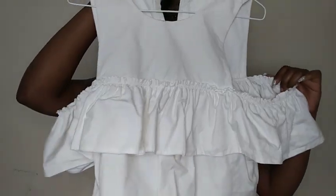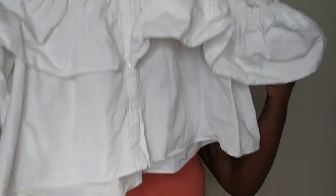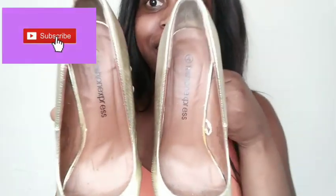I hope you can see it clearly. Yep. And it has buttons at the back and these arms. I love it. I think it's really beautiful. And then the last thing that I bought at Stop and Shop are these beautiful heels. And I bought them for $50. Yep, $50.